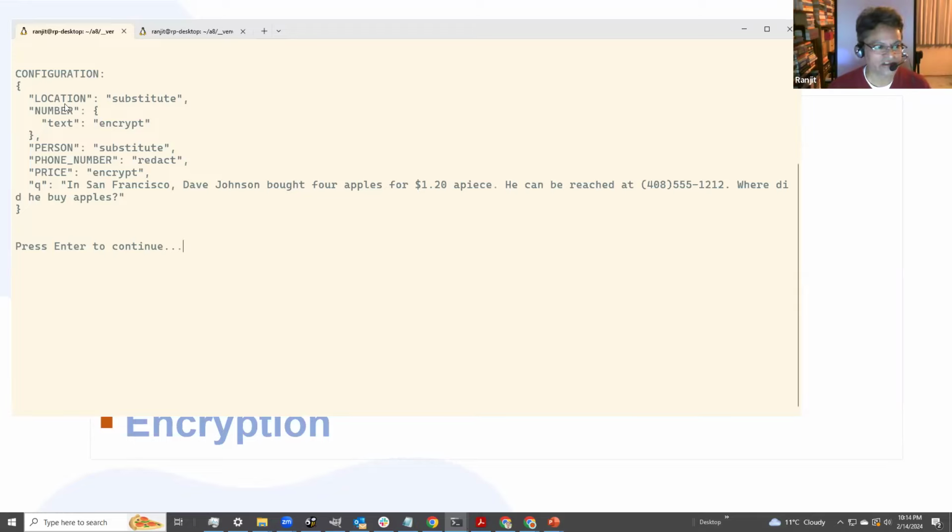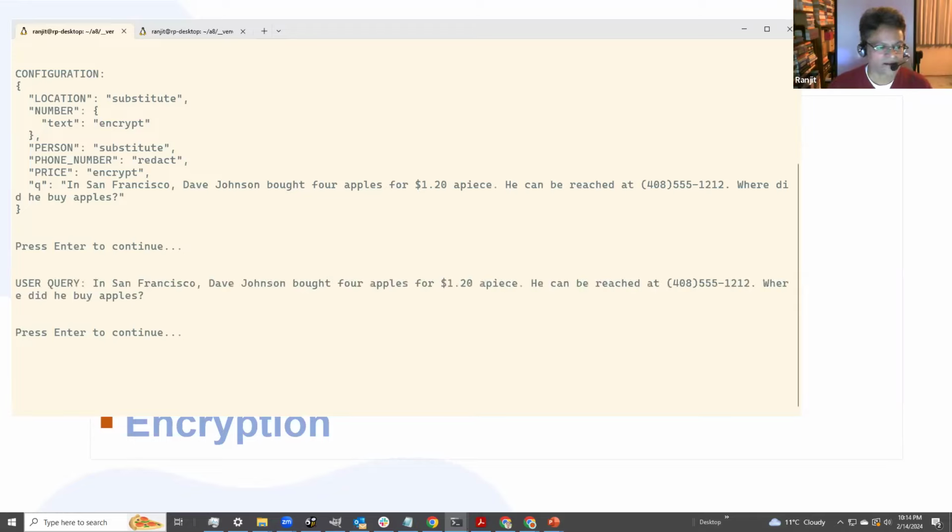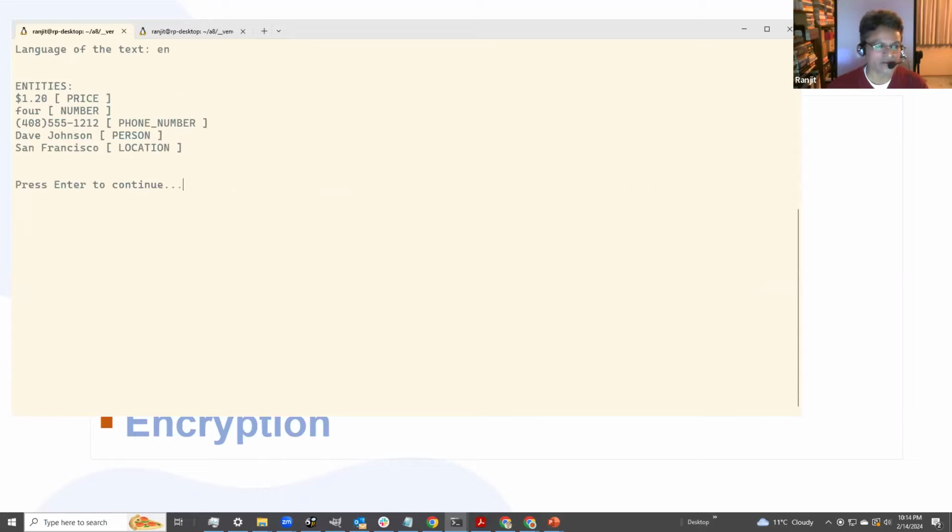So this is the configuration. Let's say this user query looks like this. In San Francisco, Dave Johnson bought 4 apples at $1.20 a piece. He can be reached here. Where did he buy apples? This is obviously a very silly question, but I've just created this to make a point. This is a location, for example. This is a person. This is a price/number. This is a phone number, and all of that. So I'm going to continue and show you how this system works.